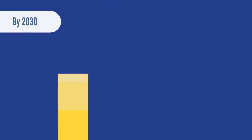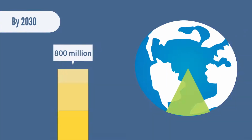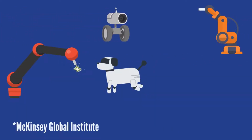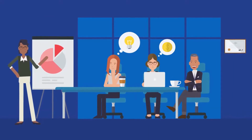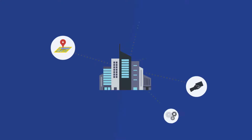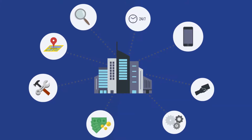By 2030, as many as 800 million people, about a fifth of the world's workforce, could lose their jobs to automation, from the McKinsey Global Institute. Organizations must transform their business models to ready their workforces for the future. To do so, companies must implement strategic initiatives for upskilling employees that anticipate the skills needed in the future.